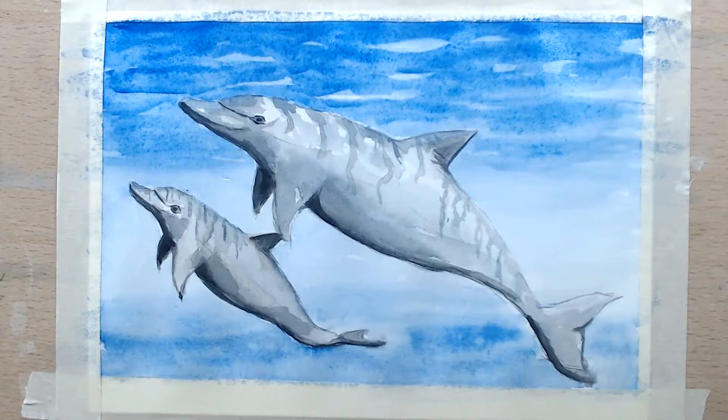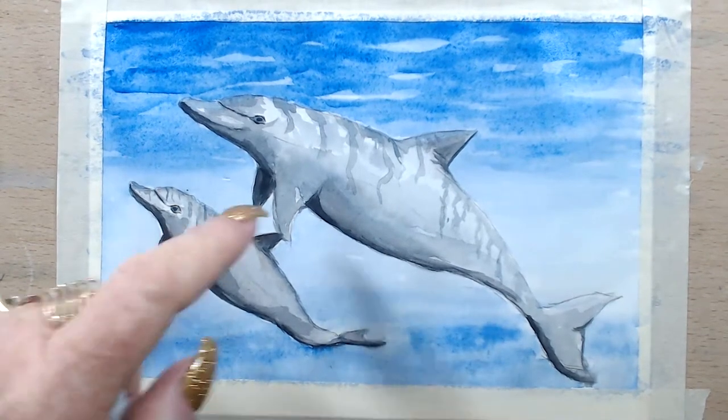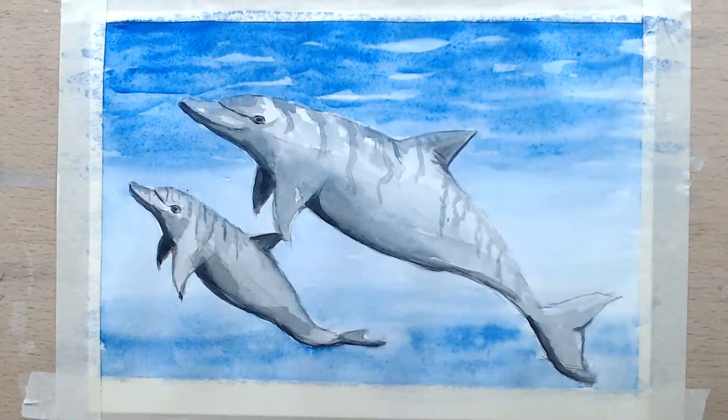Righto. I reckon, guys, this is pretty well. Any suggestions on what more I can do? Because I'm thinking I could probably define that. Because these dolphins, yeah, I love me some Kath and Kim. I think I could probably create a little bit more contrast. So I'm going to mix up a bit more.